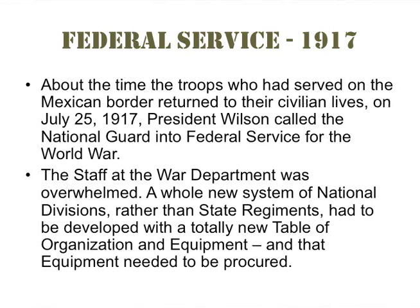So federal service, a lot of the troops that had been on the border in 1916 and 17, chasing after Pancho Villa or guarding the border against incursions, get home between January, February, March, April, up until May of 1917. And July 25th of 1917, President Wilson calls the National Guard into federal service for the World War. The staff was overwhelmed. A whole new system of national divisions rather than state regiments had to be formed, with a whole new table of organization and equipment. And the equipment had to be procured.